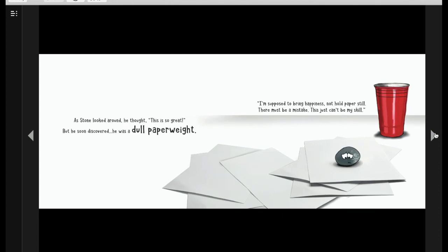As Stone looked around, he thought, "This is so great!" But he soon discovered he was a dull paperweight. "I'm supposed to bring happiness, not hold paper still. There must be a mistake. This just can't be my skill."